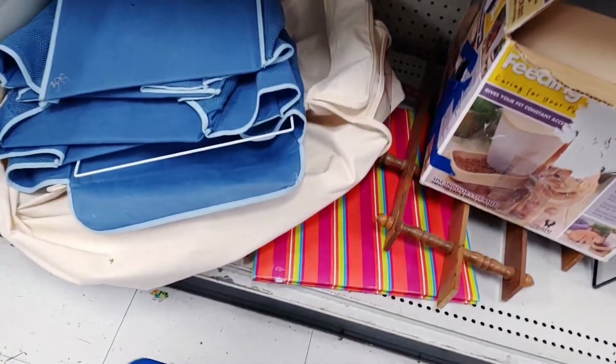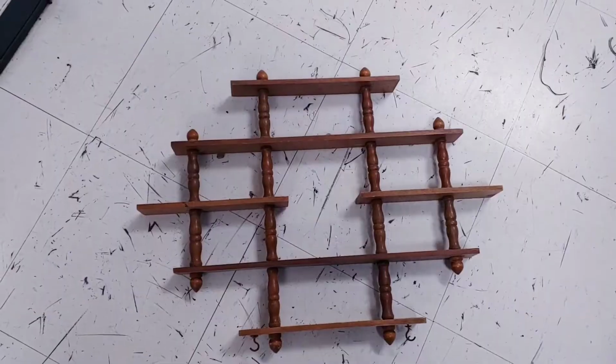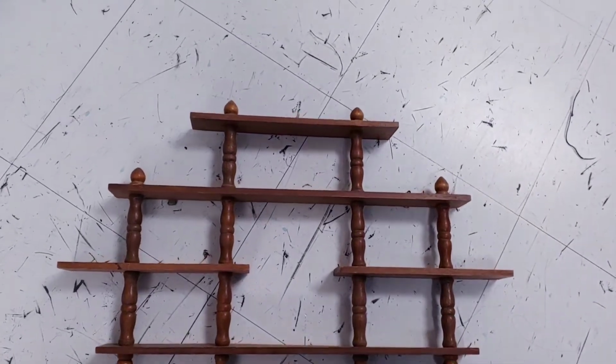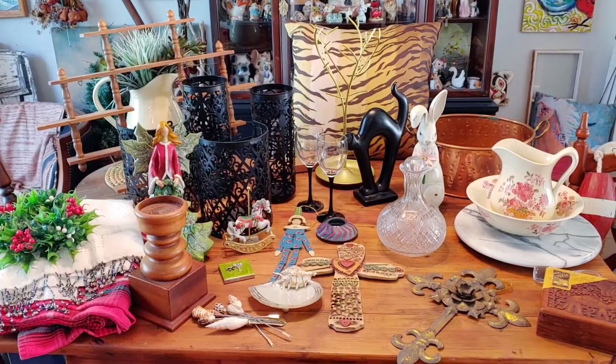Alright, let's keep going. Oh, I see something mid-century modern. Let me dig this out. Okay, here's a little shelving unit. This is mid-century modern. We'll go ahead and grab that. Okay, let's get into the haul.